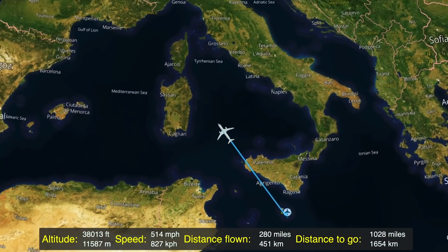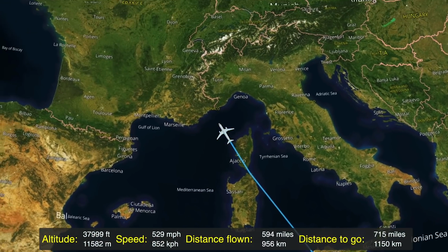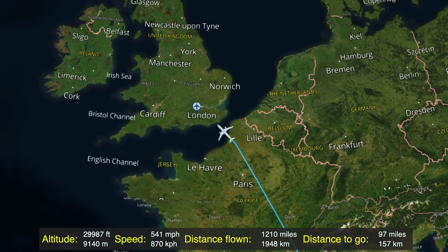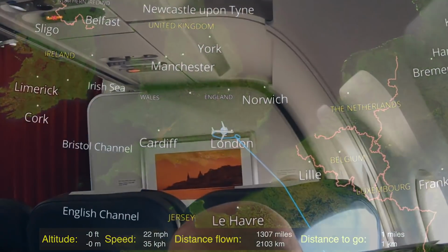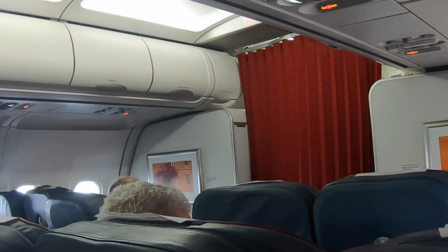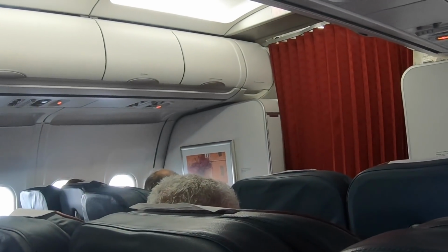Our flight today took us northwest over the island of Sicily of Italy, Sardinia and Corsica, overhead Monaco, and then the length of France, passing Paris, across the English Channel, and then into London Heathrow. Flight time today was 2 hours and 58 minutes at a cruising altitude of 38,000 feet.